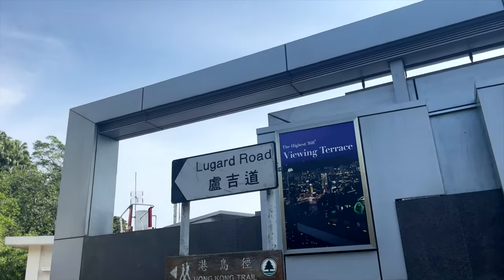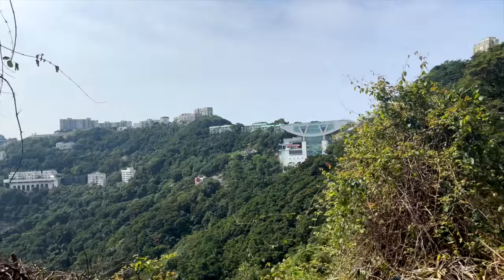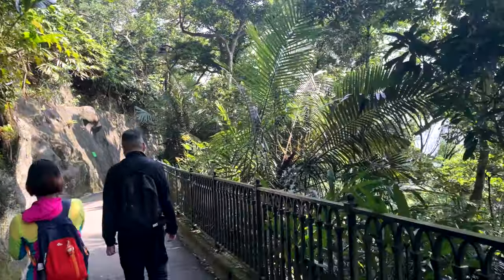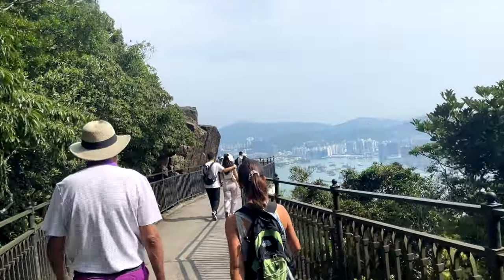My first stop was at Lugard Road, a popular path known for its beautiful views of the city skyline and Victoria Harbor. For even better views, I recommend coming at either sunset or sunrise. It's a pretty easy flat 1.5 mile walk that's filled with bushes and trees, and honestly a great way to kick off your morning routine.